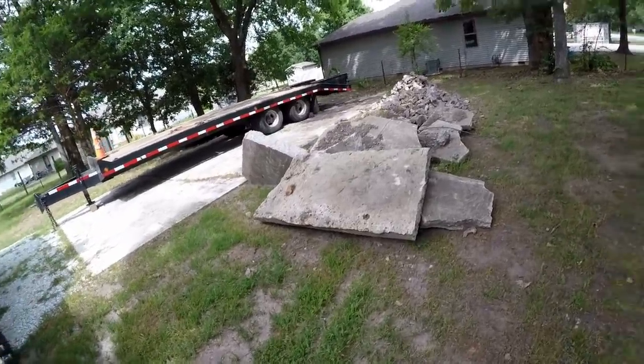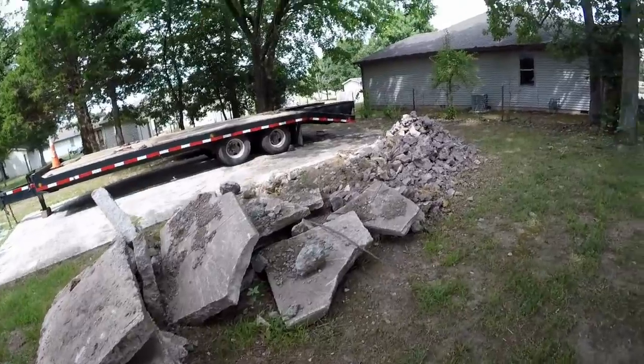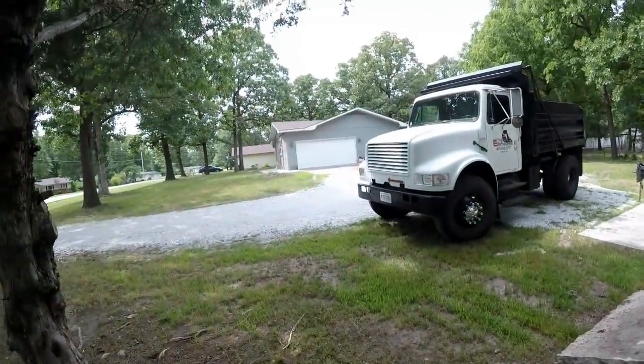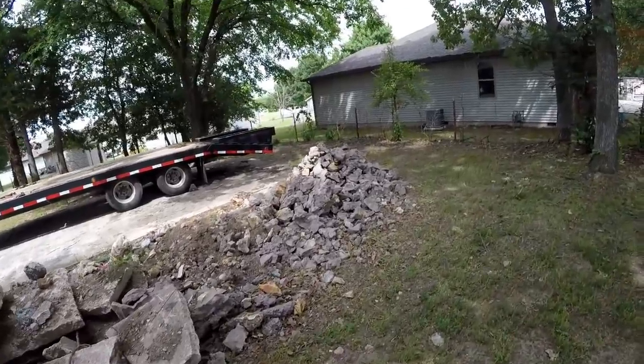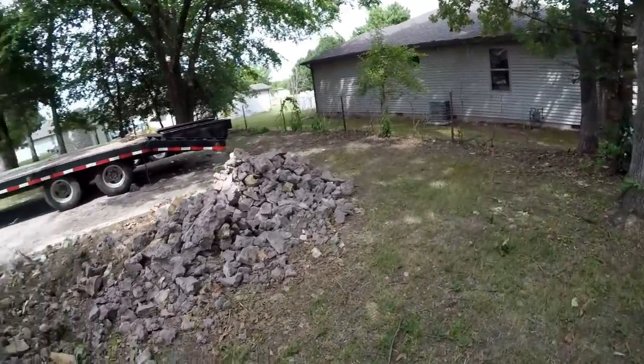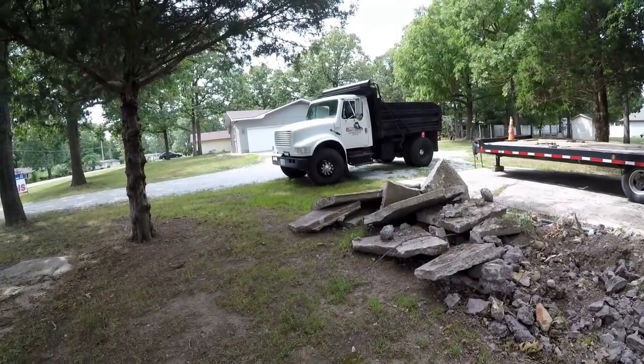And here is today's project. Got a little concrete and rock haul off. This is for the guy that actually came up with my logo and made my shirts. He's kind of flipped this house, I guess, or at least remodeled it and everything.